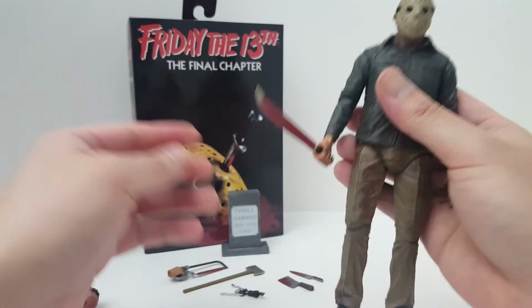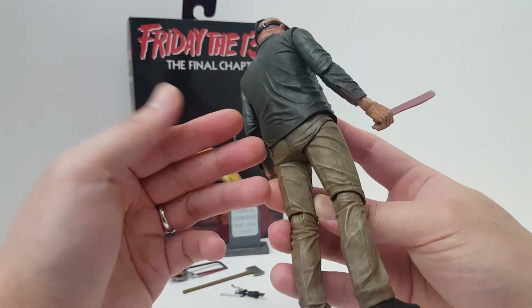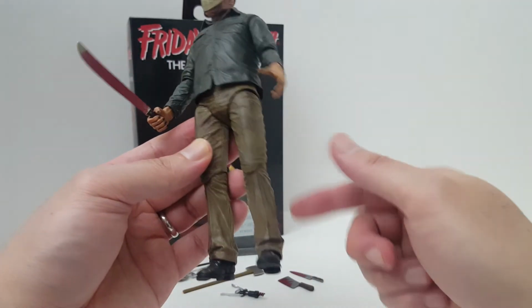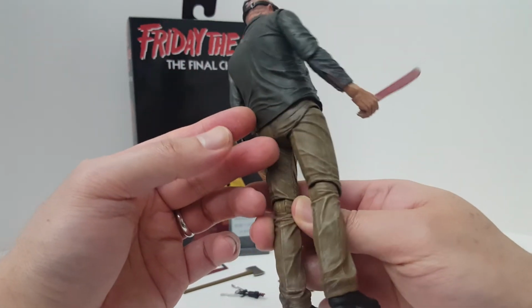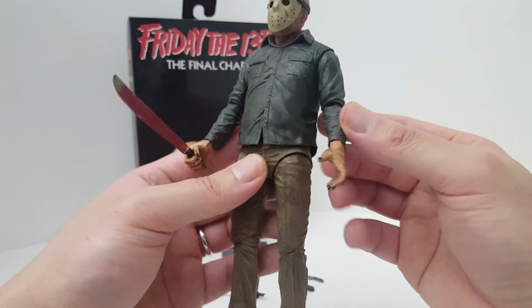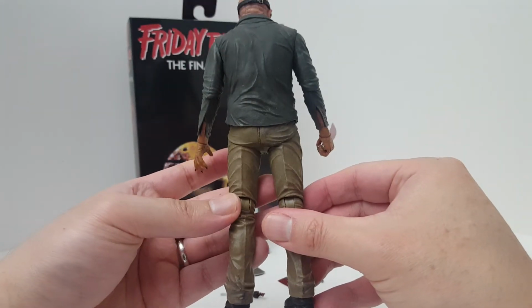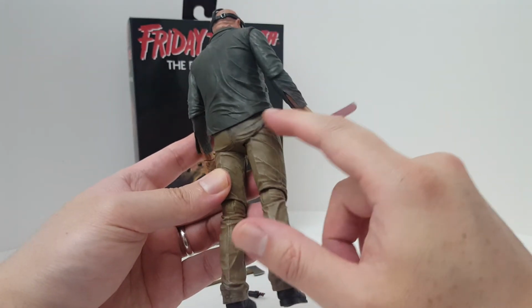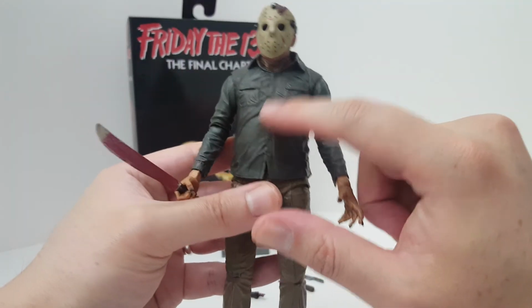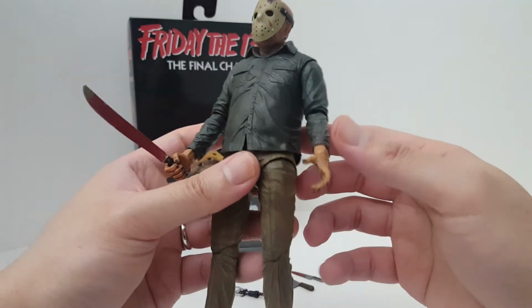Okay, so the figure looks good. The sculpt, I think they reuse his body so many times, so I don't think they can really screw this up. I mean, the legs have probably been reused at least 5 or 6 times. Same with the body. He doesn't really have any battle damage on the body whatsoever. But you get some nice weathering on the pants, some weathering, blood, mud, or whatever on the shirt. All right, let's go over the articulation.